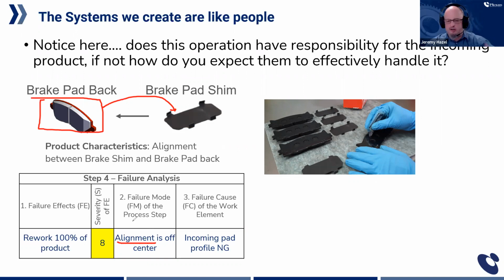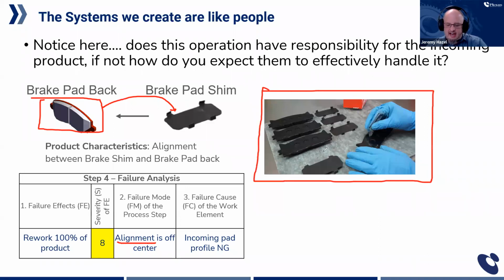Now, let's go back to those three words: responsibility, authority, and role. If I am over here at this station, does this station have any authority for the incoming product of the brake pad? This station? No, it does not. So I cannot task this station with a responsibility, with a function that it does not have the authority to carry out. Now, what you'll see on other slides here, and I want to introduce this: if you task a station with a responsibility that it doesn't have the authority for, what you are doing is actually complaining. That's the trick. This is what we see in everybody's PFMEAs.